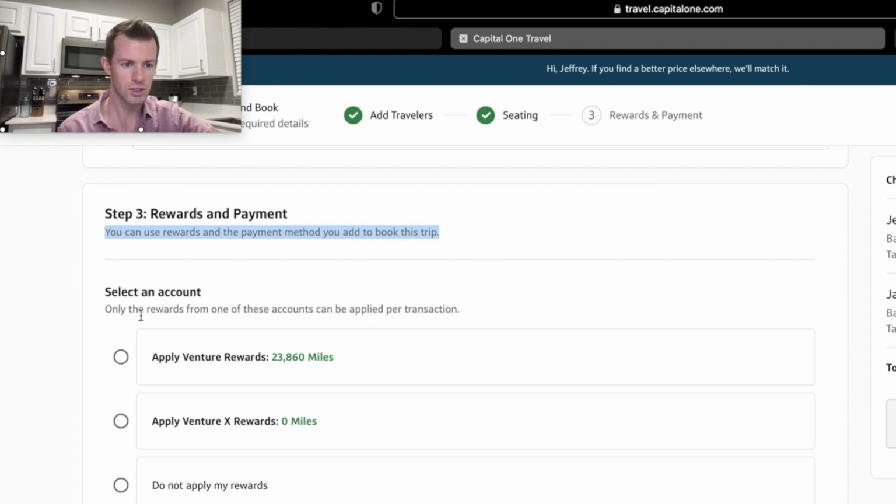So I can, let's see, select an amount, apply Venture Rewards, 23,860 miles. That's for my Venture card. I have no miles on my Venture X yet because I just got it. But that is at least cool. So if you have multiple cards that earn miles from Capital One, they are all displayed here on your checkout page. So I can just select which one I wanted to do.